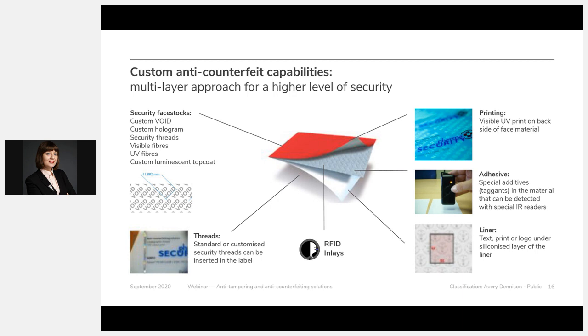Starting with the face stocks, we can have custom voids, so those with different messages, with logos, custom holograms, security threads. Those are threads that can be inserted in the label. We have visible fibers, but also UV fibers, and custom luminescent top coats that I mentioned. Those are luminescent top coats in colors, but also in patterns. Then, of course, the UV print on the backside of the materials, before the application of the adhesive.